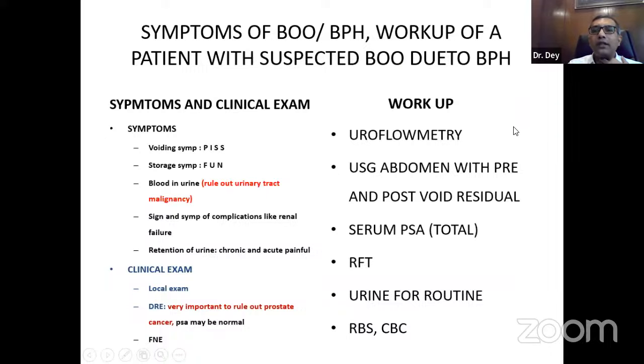Uroflowmetry basically tells us how severe the obstruction is. Sonography tells us so many things. It may show a stone in the bladder, a stone in the ureter, it may be a bladder tumor. Serum PSA is a very important differential diagnosis of BPH, that is carcinoma prostate. It is a very important rule out in any prostate patient. RFT, creatinine is raised, and one reason for raised creatinine may be the prostate. Urine routine may show infection, it may show blood. A diabetic patient may have a lot of bladder problems, a lot of UTIs. CBC is very important. Why? If somebody has a low hemoglobin and raised creatinine, we know that the patient may be a patient of renal failure.